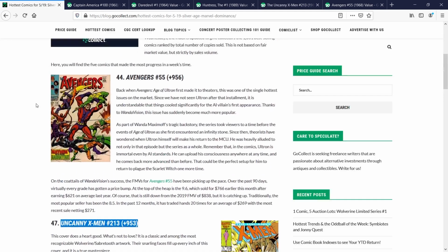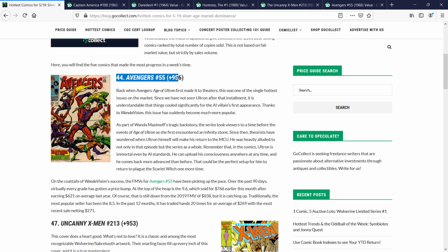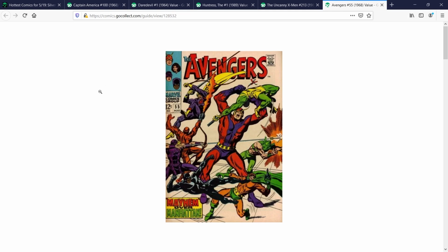All right, let's go on now to the last book here. And the last book is a very, very cool one as well. This one is actually going to be Avengers number 55, up 956 spots. And what is the significance of this? Well, this is considered the first full appearance of Ultron.